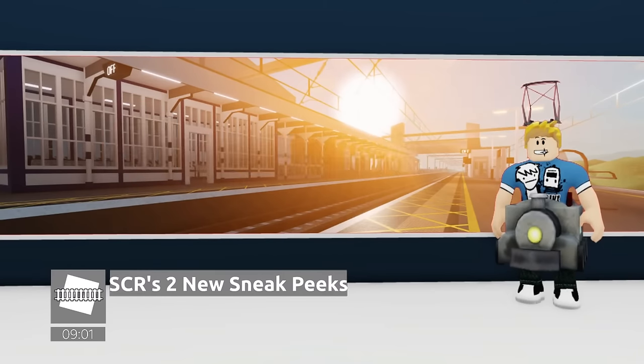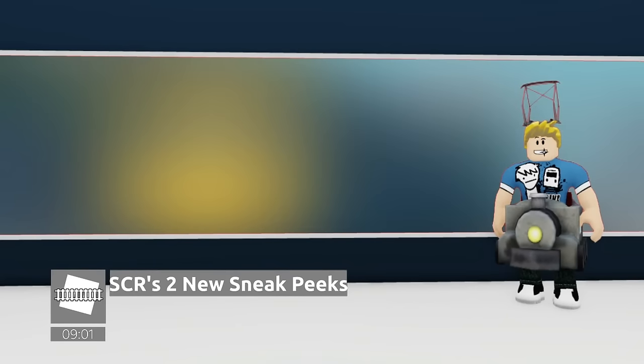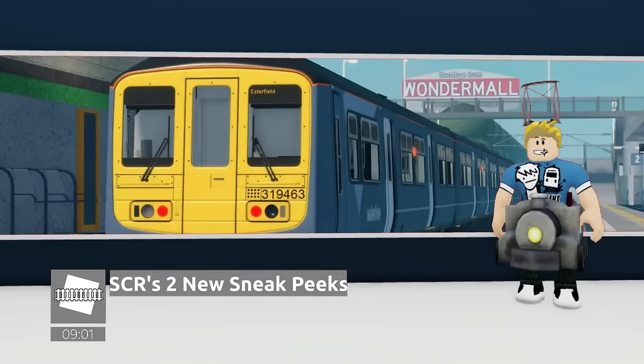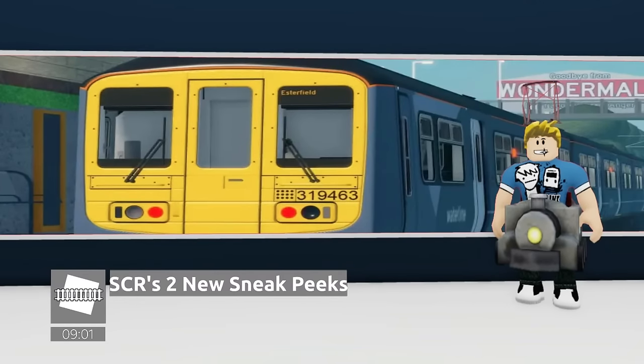It's been a while since we've had a good upgrade at these countryside stations, so it's pleasant to see something is being done. Now, what does the sneak peek from yesterday feature? Have a quick think about what it could be. It's at Cambridge Street Parkway, and you guessed it, it shows a new mesh train, but with the worst train in SCR, the Class 319!